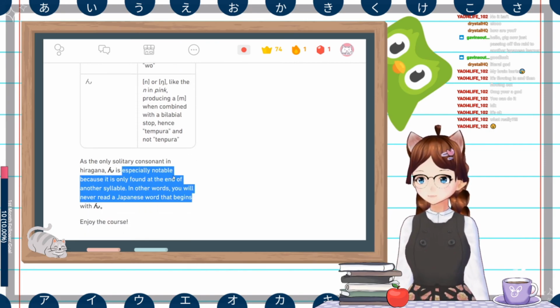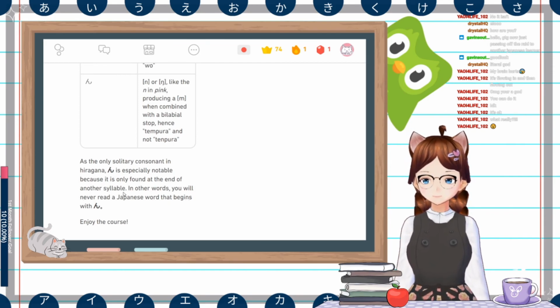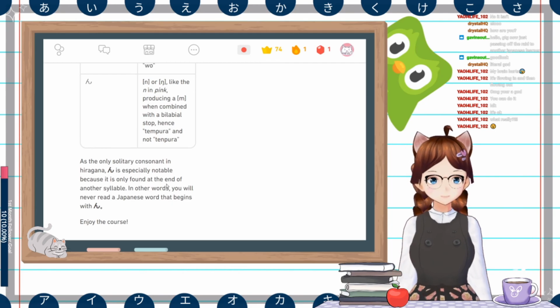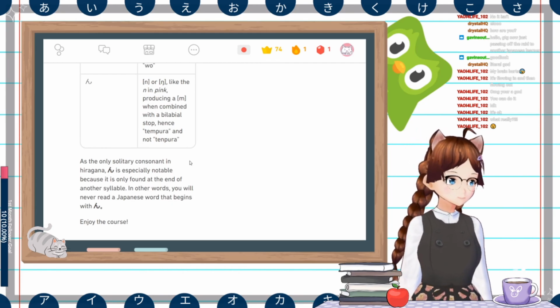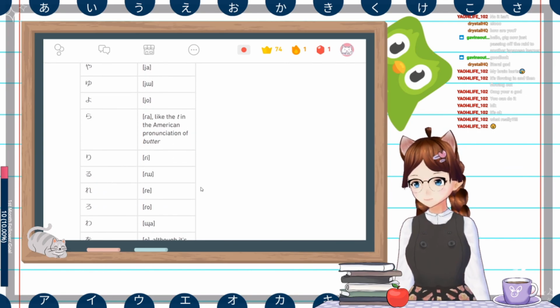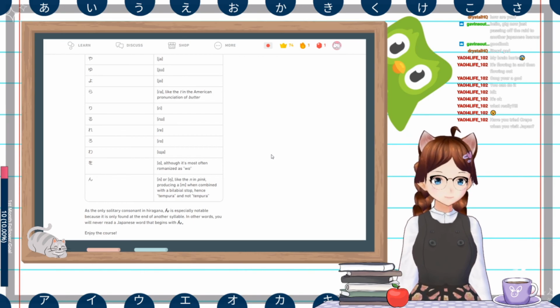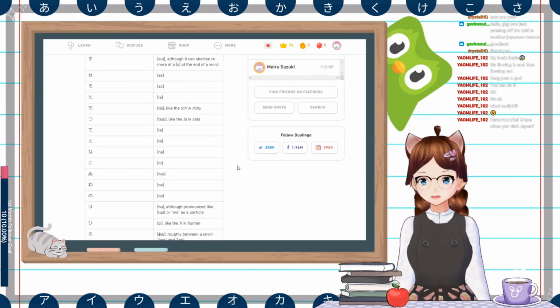Especially notable, it's only found at the end of another syllable. Like nihongo. Hon. H-O-N. So it'd be like ho, hon. So that is hiragana, my favorite.